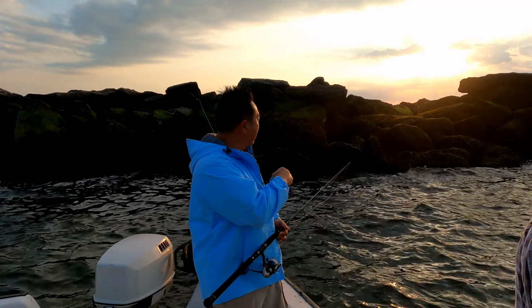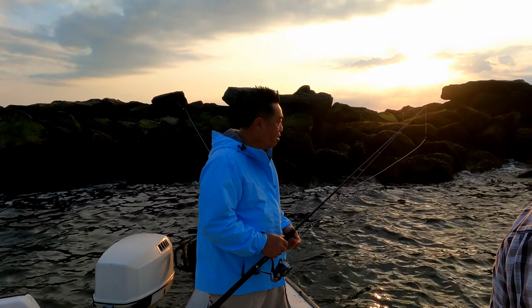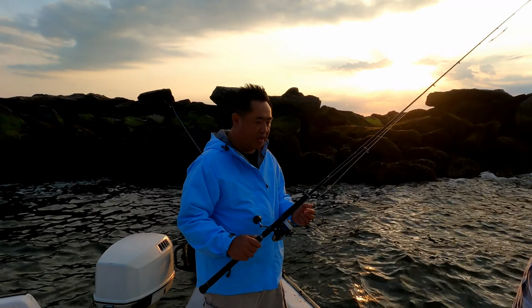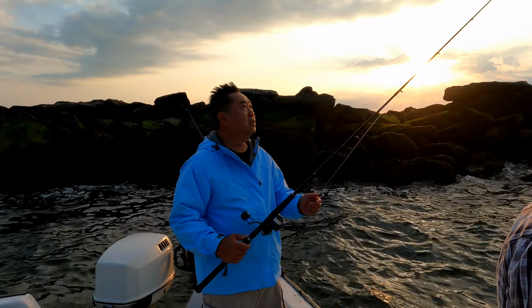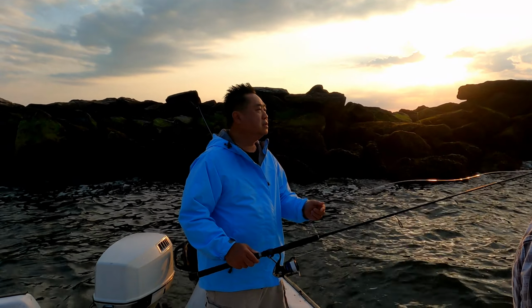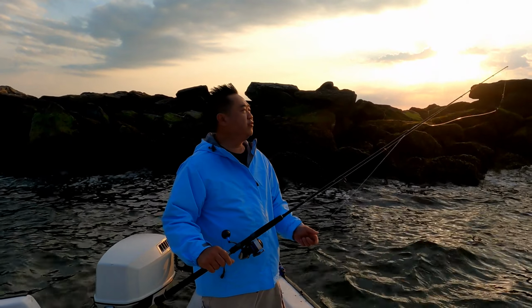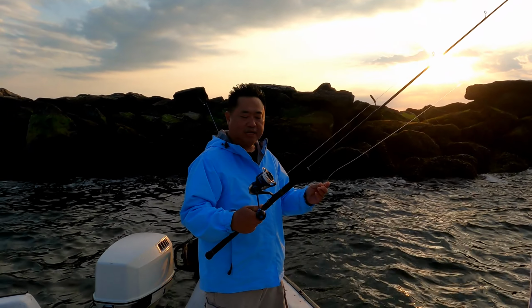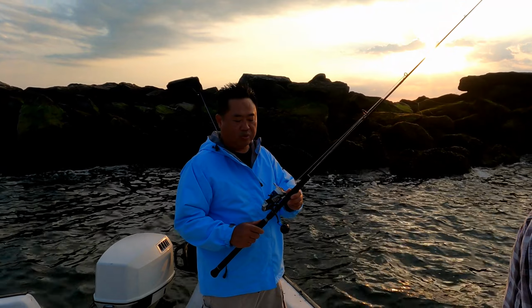So I'm back at my favorite spot here for the Tautog. Today I'm gonna use the Daiwa pole with the Daiwa reel. The Daiwa Sortis, 6.6 feet, and the reel is the 3000, the Sortis MQ 3000B.